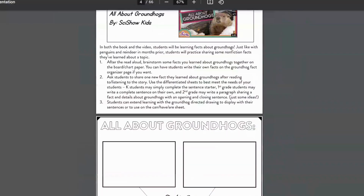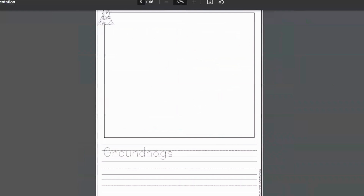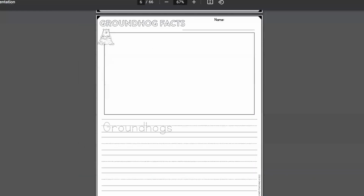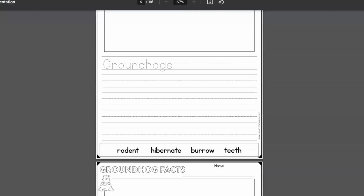Now in my writing unit, I always have a bunch of different paper options because this is made for K through 2. So here you can see that some of the options have a starter for students to trace and then keep writing. Like for kindergarten, I'd probably ask them to write one fact. Groundhogs are what? And they can go ahead and share something they learned.